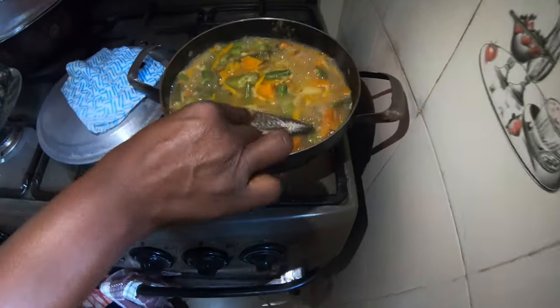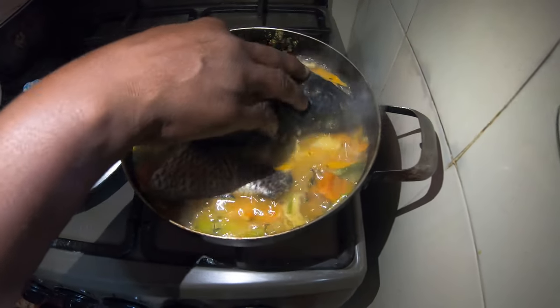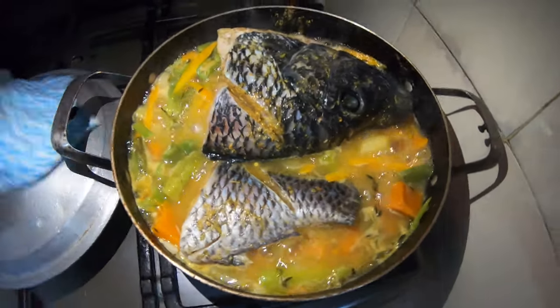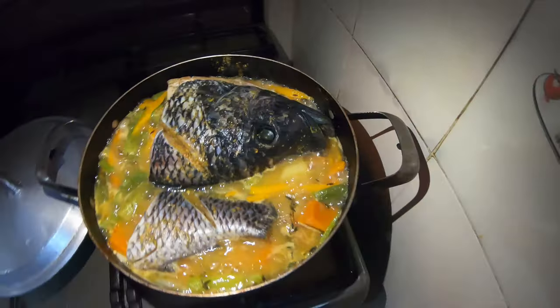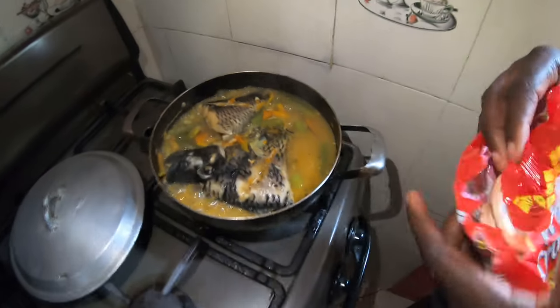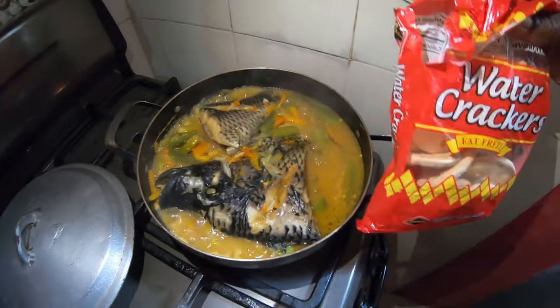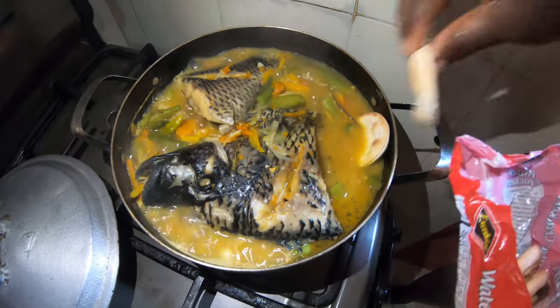Touch of fish. Just a little touch of fish. That will make it right a bit. Look there. So we are getting down to the finishing touch now. So we are adding our water crackers.